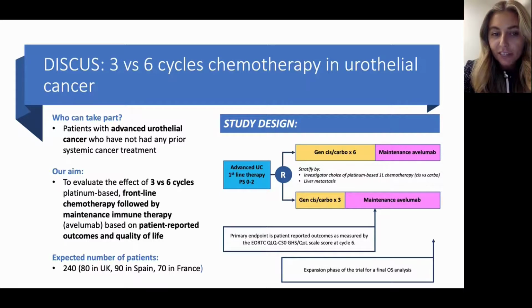The primary endpoint for this trial is quality of life, and we predict that patients will have a better time in terms of quality of life if they receive a shorter course of chemotherapy. We've opened this trial at many sites in the UK and in Spain, and we expect to get 240 patients. We'll be opening in France in the middle of next year also.